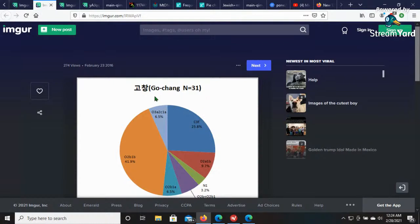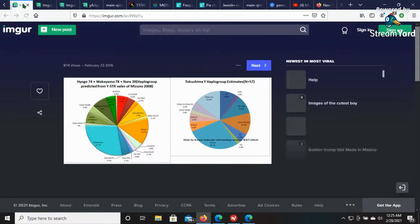which seems Chinese. There's a huge C and D population, which is the Kushite Y chromosome. So this is a huge signal of the Kushite Y chromosome in this Gochang population in Asia, which is the same as sub-Saharan African, except in Asia it's not sub-Saharan African. Okay, Japan looks like. Anyways.